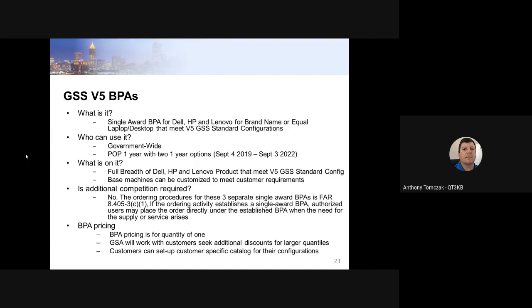So who can use it? It's government-wide to include state and local. Period of performance is 1 year with 2 option periods. And we awarded those in September of 2019. And if all options, and again, those are 2 option periods, if all options are exercised, they'll be active to 2022.